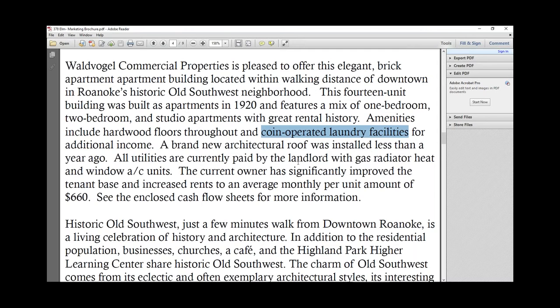Oy. Okay, so the reason why the landlord's paying for everything is because none of the units are separately metered. There's a boiler in the basement that generates the gas radiator heat, and he can't separate the costs per individual unit. So that's why it's all bills paid on the heat. Now, as far as the cooling, window AC units, that's ugly, it's dangerous, it's expensive, and that's what you're buying.